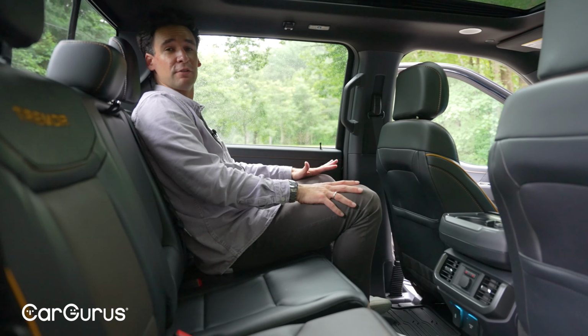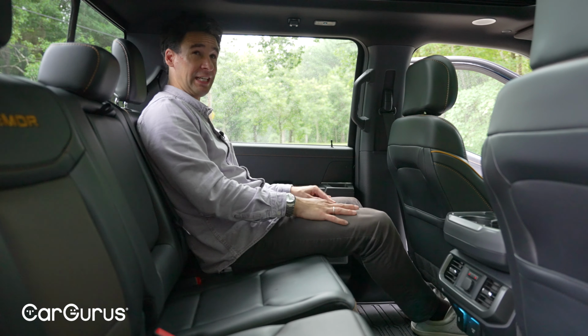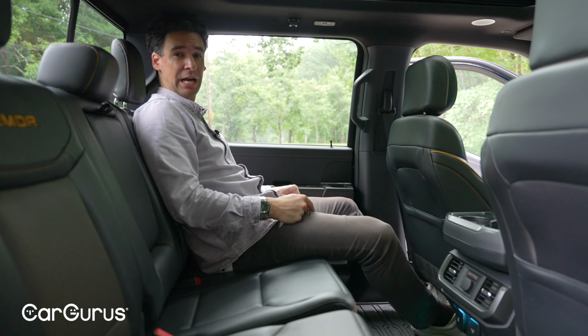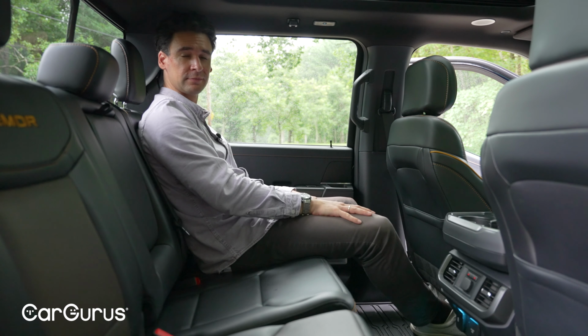There are gobs of space inside an F-150. It truly feels like you're inside a limousine, and with the panoramic moonroof, I think that's a great option to have. It really just airs out the entire cabin, heated outboard seats, plus a 400-watt AC outlet right here.